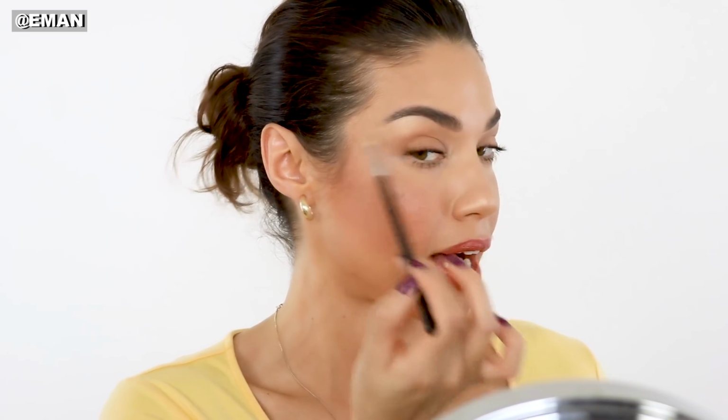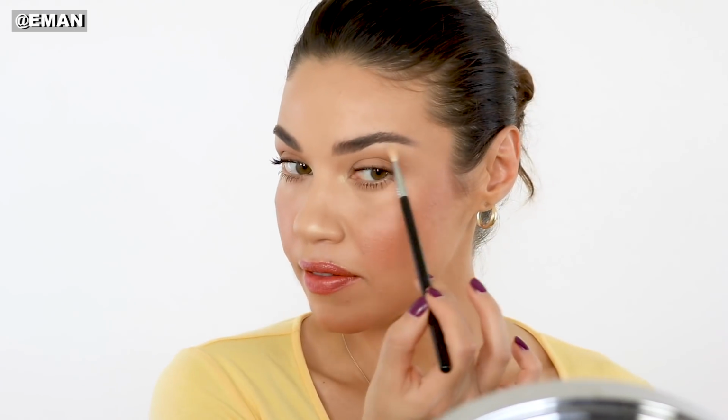So adding the glow is going to be very important for this look, but that's also why I'm using a small brush, because I want to be pretty specific on where I'm adding this glow. Once all of the highlighter is done, then I'm gonna go back and see if I need to add powder. So don't worry guys, I have not forgotten. I'm just leaving it till the very, very end.